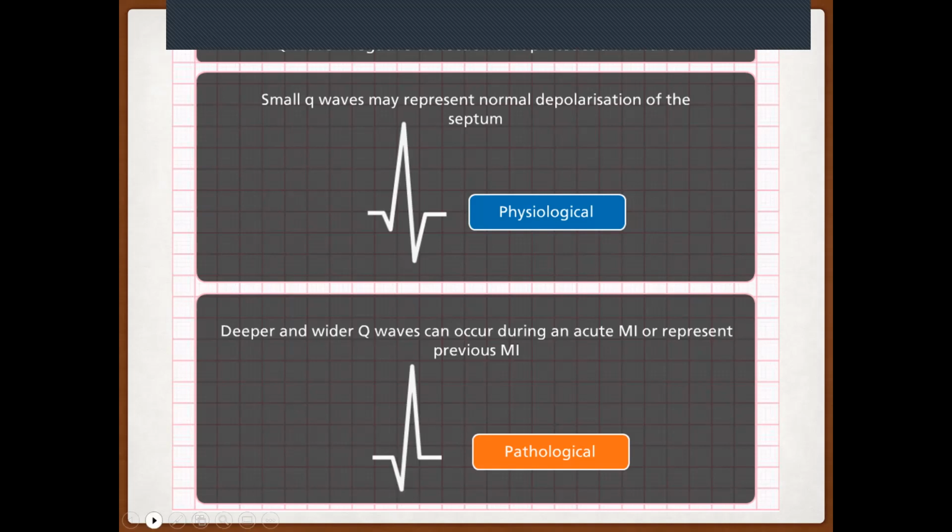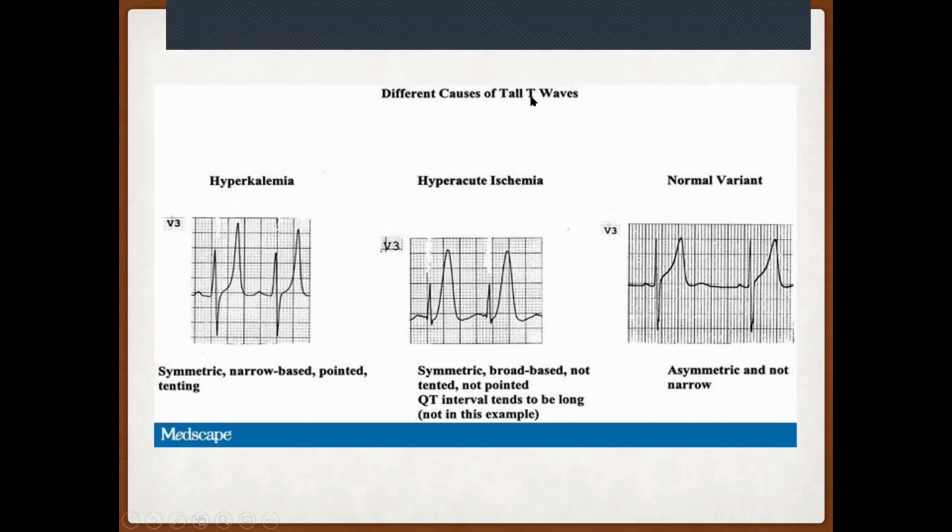Then we have tall T waves, which is another one people see. So this is hyperkalemia, very thin and pointed at the top. Hyperacute ischemia, in other words, the heart attack happened now, a few minutes ago. You may not get any other changes besides these tall, broad, symmetrical T waves. Very tall. I mean, look at the QRS complex, and this thing towers above it. And then you get this type of a thing, which slopes up and then quickly slopes down. That's just a normal variant.